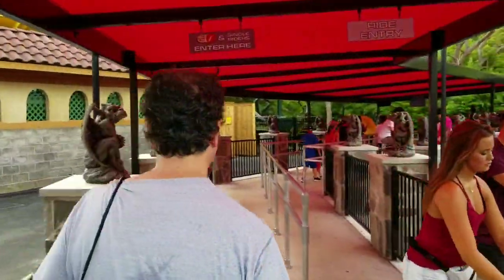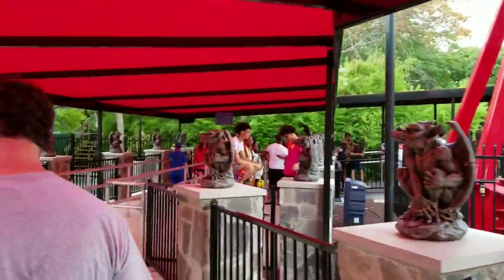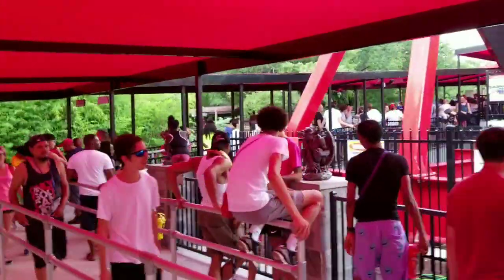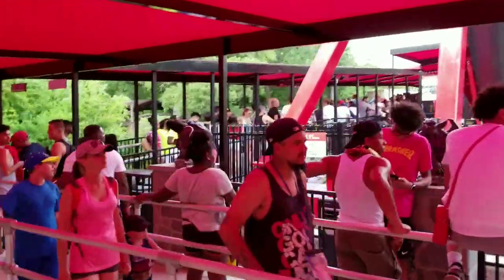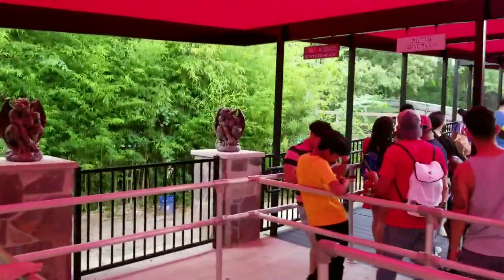And we're heading into the Flash Pass entrance, into the Italy themed ride entrance here, and getting ready for a ride on El Diablo. There's quite a line, but that's why I'm glad I have a Flash Pass. With Flash Pass, Platinum Flash Pass, there is no waiting.